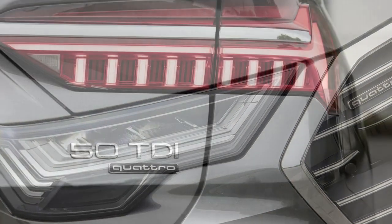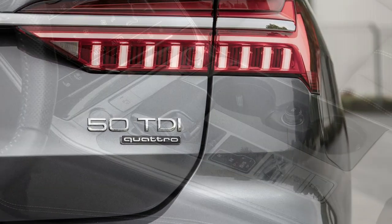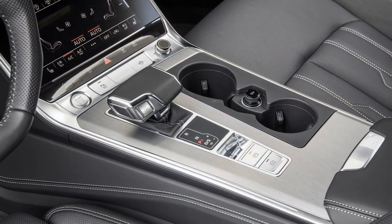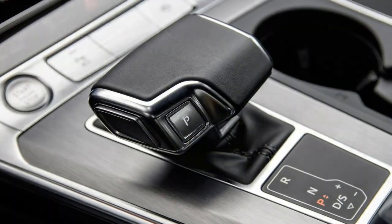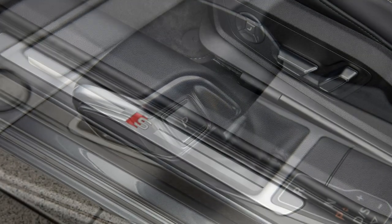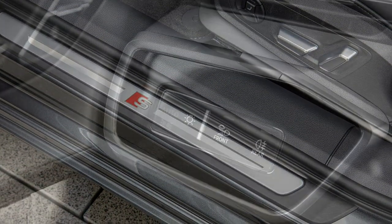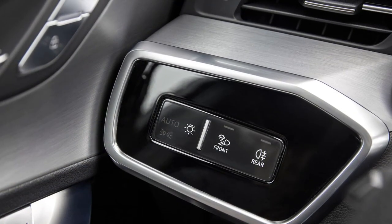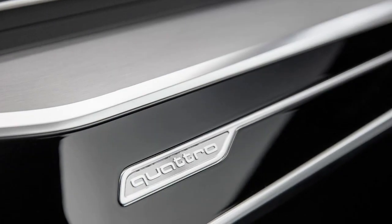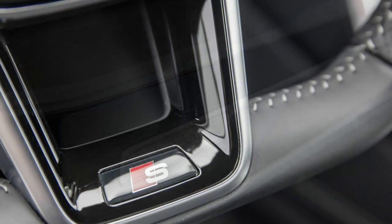Audi A6 Avant: practical boot, but trails its rivals for space. The most important aspect of an estate car is its boot, and the A6's is easily accessed with an electric tailgate with many clever features to make loading items a bit easier. However, boot capacity hasn't actually increased with the new car, so you get the same 565-litre load area the previous model had. That also means it trails its rivals for outright space.